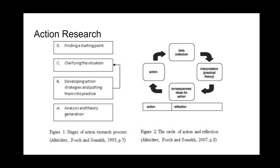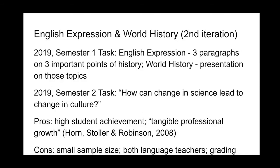For the second iteration, we decided to frame the project as action research, following Altrichter, Posch and Somek's model of action research as an ongoing cyclical process that, rather than having a set starting point and end point, requires and encourages constant reflection and refining of the project.